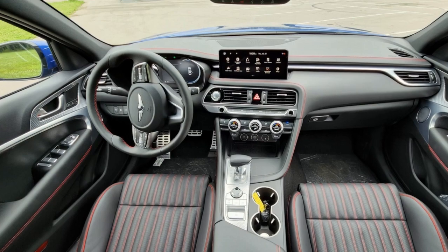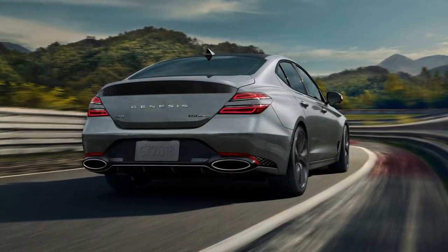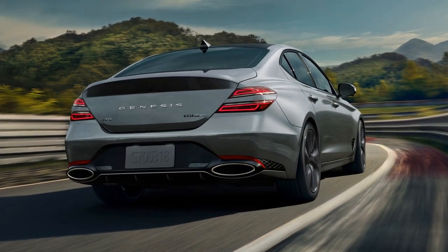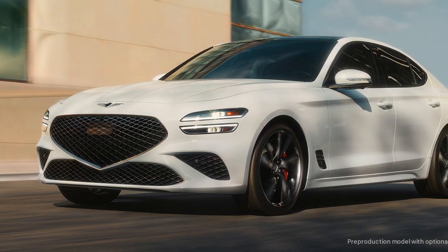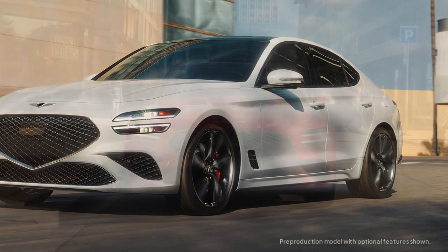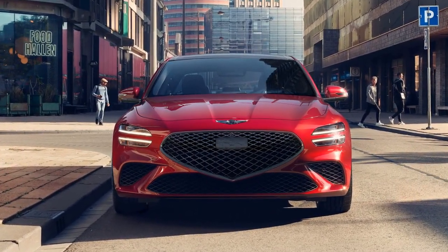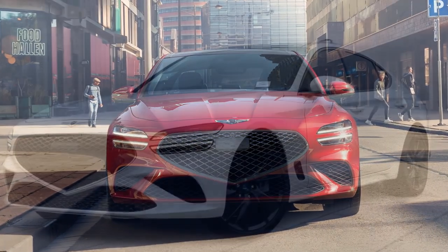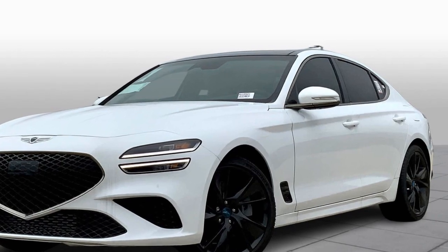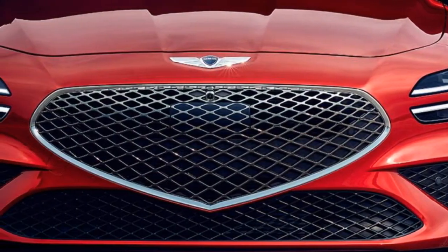2. Crash test ratings. The G70 has undergone crash tests by reputable safety organizations such as the National Highway Traffic Safety Administration, NHTSA, and the Insurance Institute for Highway Safety, IIHS. It has received high scores in these tests, indicating strong crashworthiness and safety performance. 3. Construction and materials. Genesis vehicles, including the G70, are known for their solid build quality and the use of high-quality materials. This contributes to the overall safety and structural integrity of the vehicle.